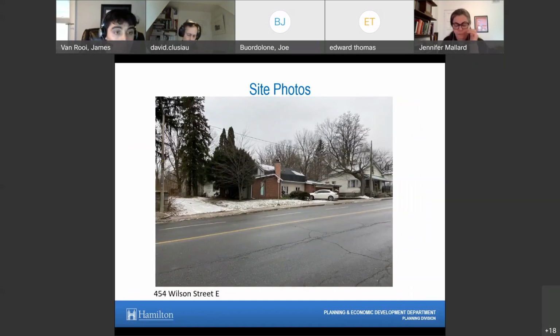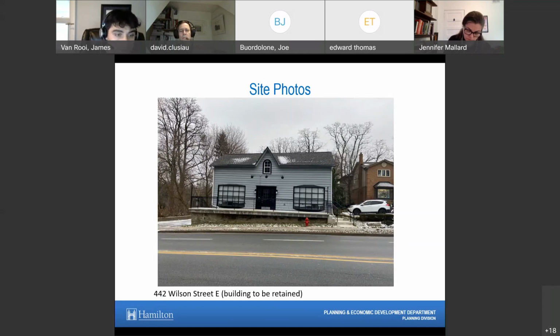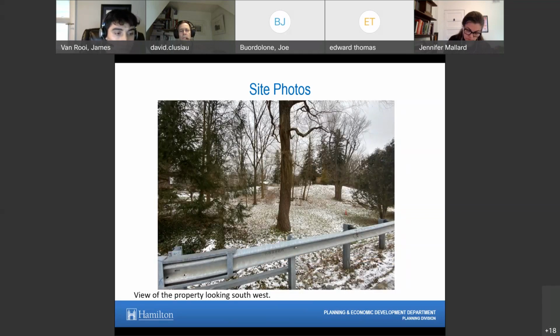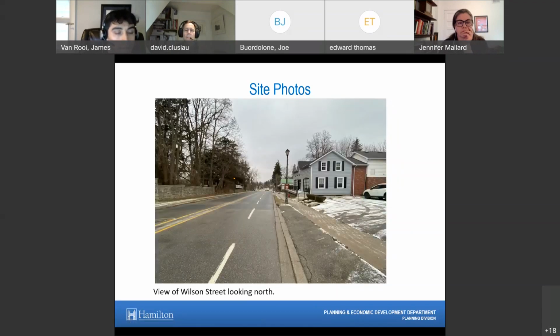This is 454 Wilson Street East. This is part of this property. Again, we have 450 Wilson Street East. This is part of the subject property that's the building's being retained. Here we have 442 Wilson Street East. This building is also being retained. This is a view of the property looking southwest, so Ancaster would be in this direction. Here we have a view looking south on Wilson Street. Again, Ancaster, the village core, the downtown area is in this direction. And here we have a view of Wilson Street looking north, as if you were going down towards Hamilton or Dundas.